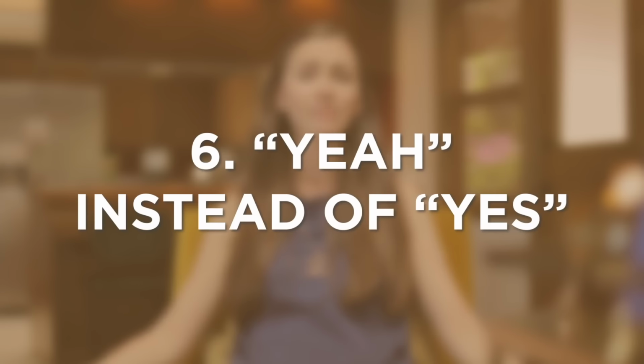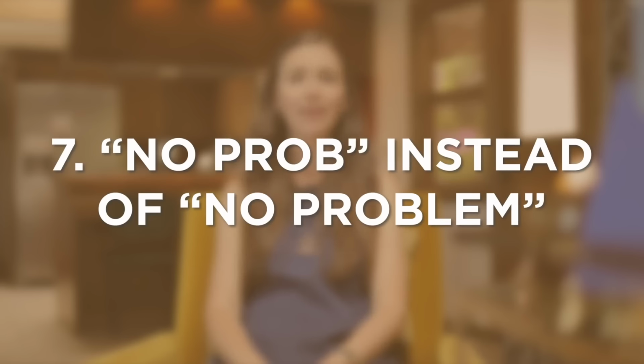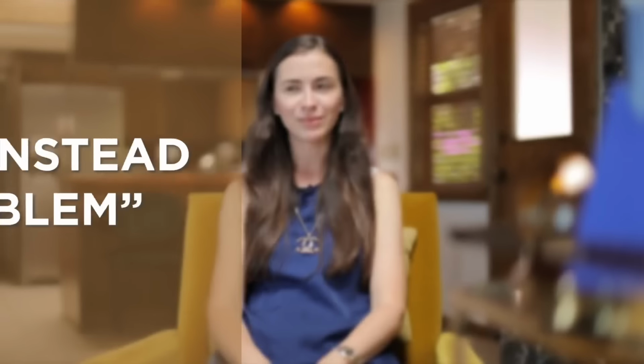The next step is very easy. Instead of saying yes all the time, say yeah. That's the thing Americans say when you ask something like, can I park my car here? Yeah, of course. Well, they say yes. Of course they say yes. But yeah is more informal, yeah is more casual, and yeah is more widely used than yes. Yes is kind of, well, you know what yes is. Yeah, sure. Sure, yeah. The phrase is no prob. Instead of no problem, you can say no prob. Or you can say no worries. Two phrases that Americans use all the time, really casual, really nice phrases.